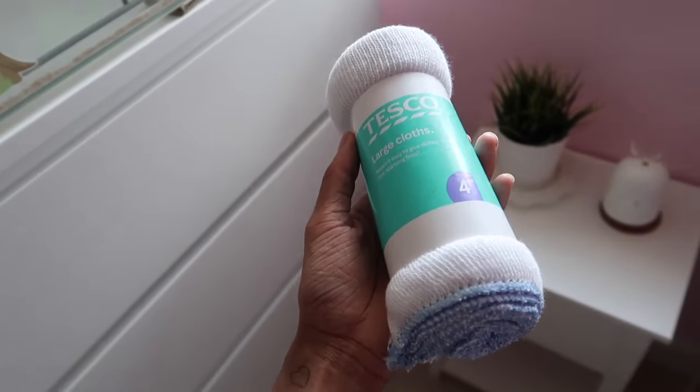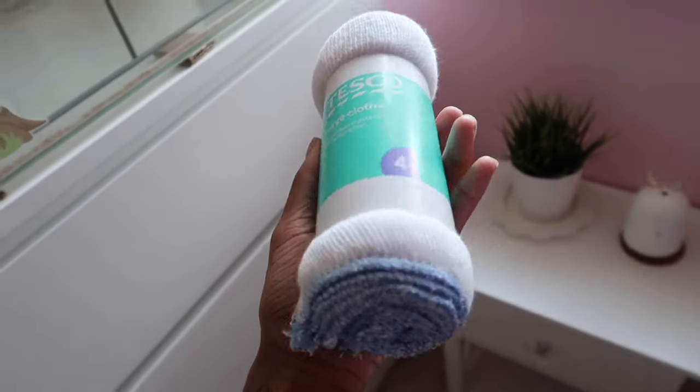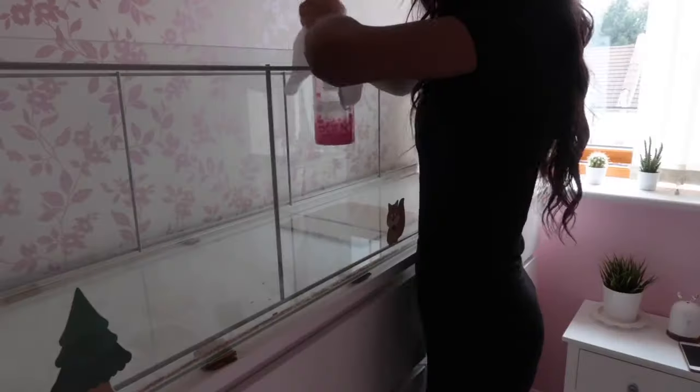So also to use with the spray, I picked up these cloths from Tesco. I think it was only like £1 and you get 4 large cloths. I'm going to go ahead and start disinfecting the cage.